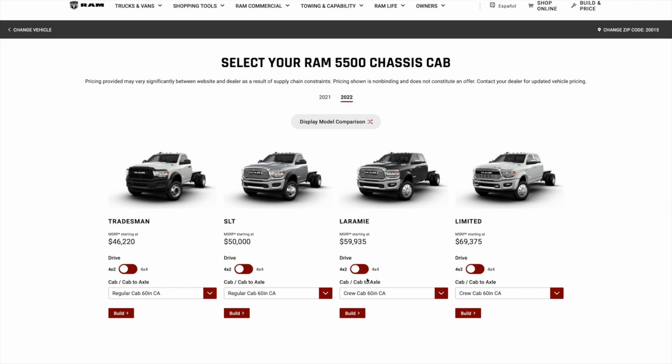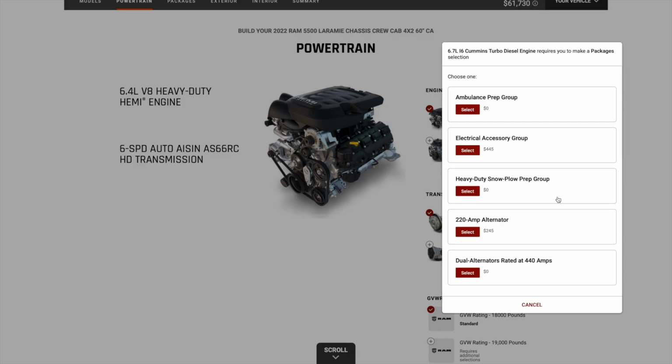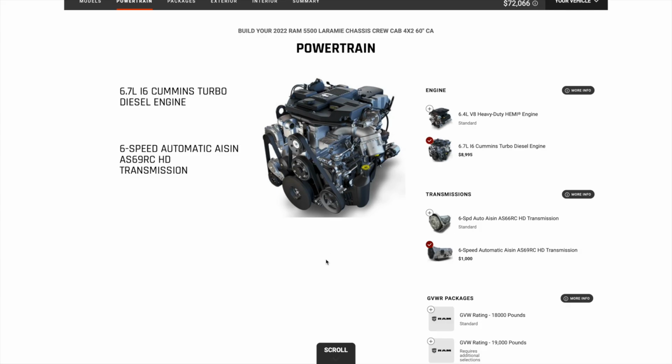So we're going to build the truck without four-wheel drive, and we're going to do it with the 60-inch cab to axle. Now if you want that Cummins, it's going to be $8,995. They make you choose an upgrade for the alternators or for the electrical. So we're going to just go ahead and click that dual alternator, and we're going to hit choose. So you guys can go with the black or the Mountain Frost, and we're gonna go with the Mountain Frost. I think that interior looks good.